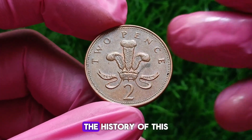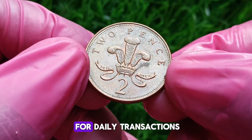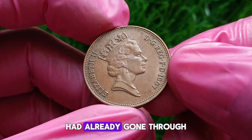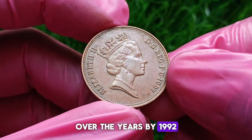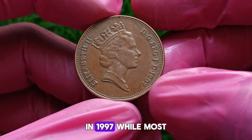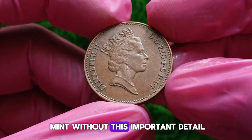and scarcity. The history of this fascinating coin dates back to 1997, a year when the Royal Mint was in full operation, producing millions of coins for daily transactions across the United Kingdom. The 2p coin, first introduced in 1971 during decimalization, had already gone through several changes in design and composition over the years. By 1992, the Royal Mint had shifted from using bronze to copper-plated steel for these coins, reflecting modern minting practices. In 1997, while most coins were struck with clear mint marks indicating their origin, a rare few 2p coins left the mint without this important detail.